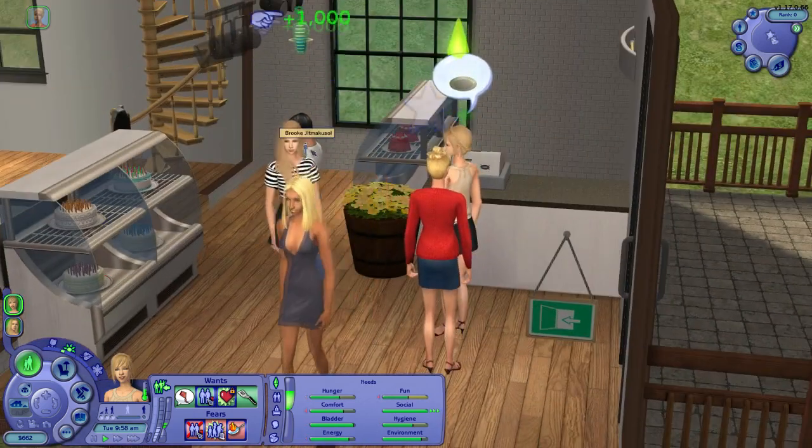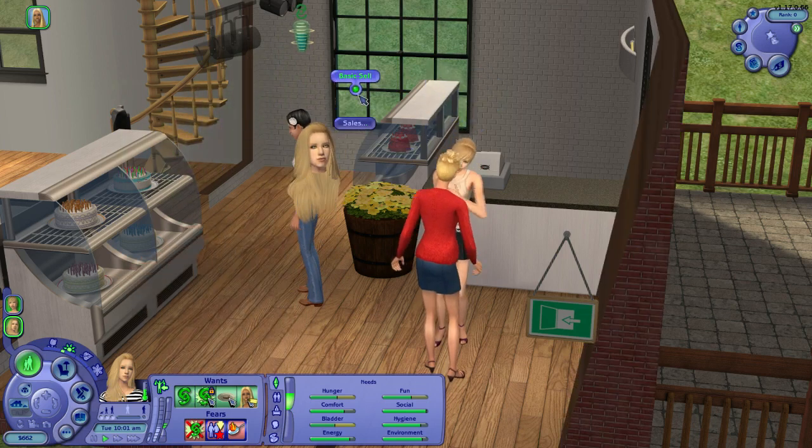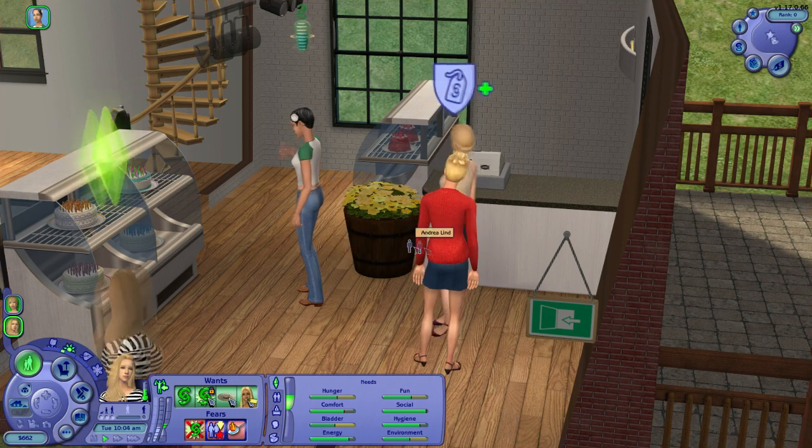Okay. Oh, and Brooke here is looking at some stuff. So let's have, we're going to come base Excel. We're not going to play catch with Dina. Oh, I run my own business and we could really use a smart sim like you on our team, Ella. Or on our team. Ella, how'd you like to start working in the adventure career as a deep sea excavator for me right now? This is a great opportunity since this is not an entry level job. No, sorry. We're going to run our own business, but thanks for the offer.